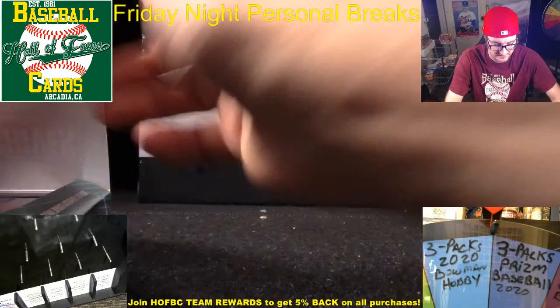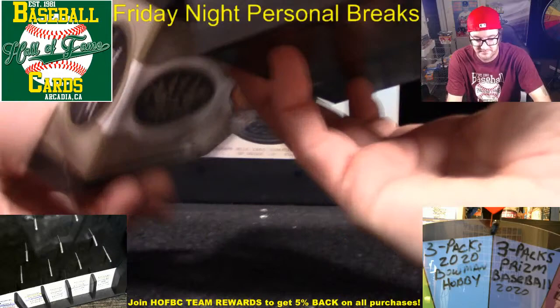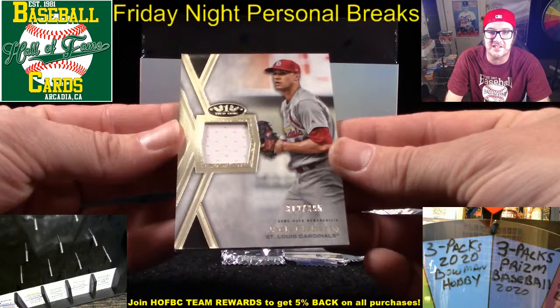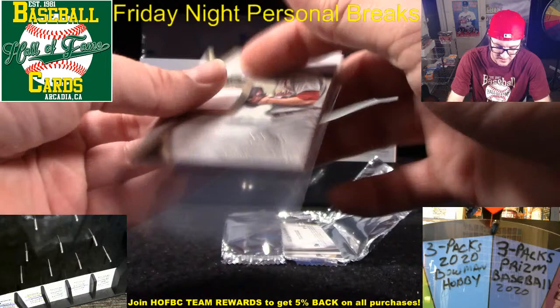Let's get into the Tier 1 box. Then we'll do the Tribute, then we'll do the Sterling. Three, potentially four hits in the Tier 1. I'm just going to leave it like this so Brandon can't see what's happening. I'm going to check the middle relic card first, and it's Jack Flaherty, St. Louis Cardinals, out of 395 in this break belonging to Styles. Sure, he's going to love that. Styles, you can trade that with Mondragon at any time, I'm sure, if you don't love it.